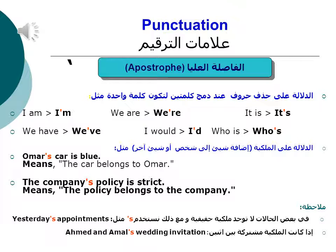An apostrophe is used to show that one thing or person belongs to another. Examples: Omar's car is blue, means that the car belongs to Omar. The company's policy is strict, means that the policy belongs to the company.